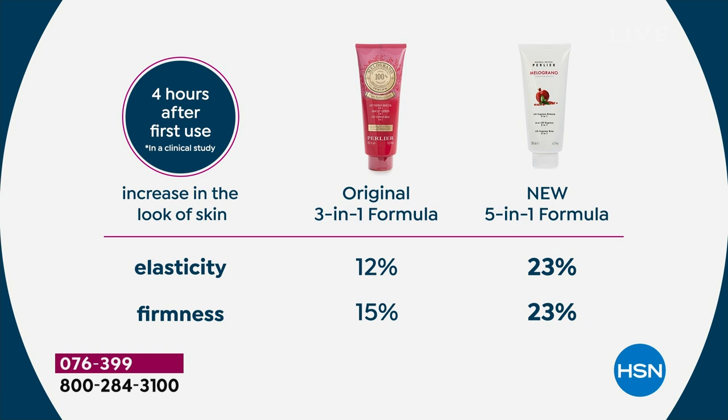We did have a 3-in-1 before, but look at what happens with elasticity and firmness between the one you guys have at home and this new one. This one almost doubles from 12% to 23% in its power to give you elastic looking skin, and in firmness almost doubles as well, going from 15 to 23%.